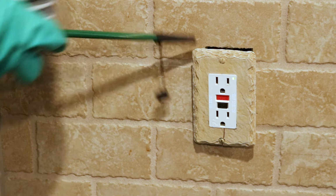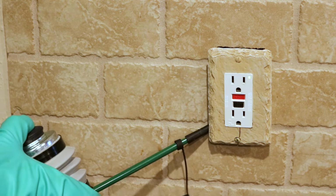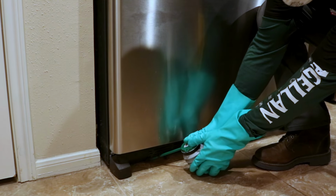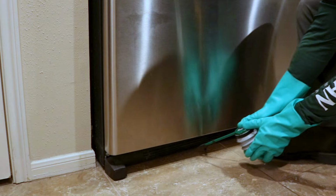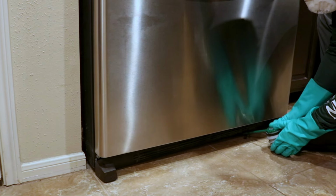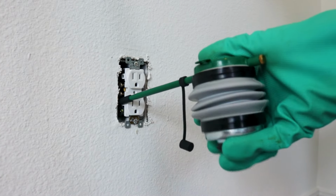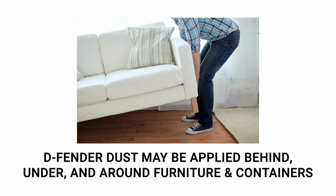The amount of dust you output will depend on the force applied when you squeeze the duster and the position the duster is held in. Treat cracks, crevices, and voids that pests are known to harbor in. In kitchens, you'll want to treat behind and underneath appliances like the stove and fridge, and behind light switches or outlet covers. In other areas, D-Fender Dust may be applied behind, underneath, and around furniture and containers, but not inside them. Remember, dust should not be visible.